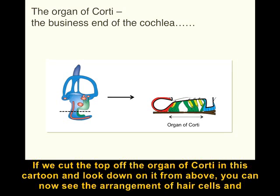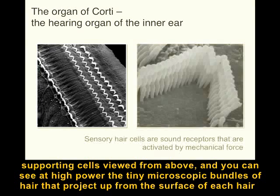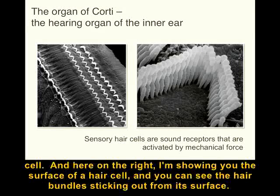sound. If we cut the top off the organ of Corti in this cartoon and look down on it from above, you can now see the arrangement of hair cells and supporting cells viewed from above. And you can see at high power the tiny microscopic bundles of hair that project up from the surface of each hair cell. And here on the right, I'm showing you the surface of a single hair cell. And you can see the hair bundles sticking up from its surface.